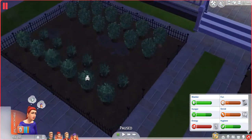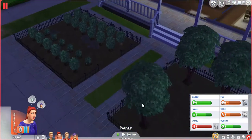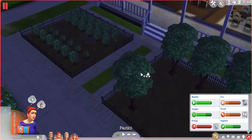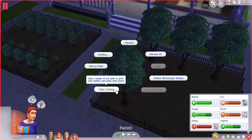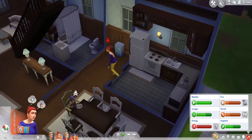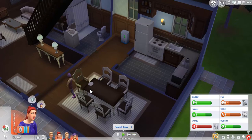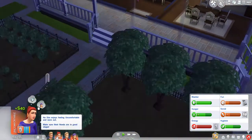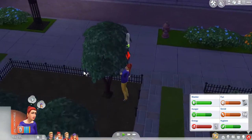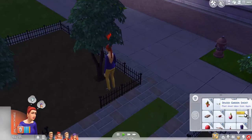Anyway. My dear girl, you are going to take a cutting from a pomegranate, actually. Is this the pomegranate one? Yep, you can take a cutting from this and see whether you get a cutting from a pomegranate tree. Okay, girl, let me just drag that. Perfect. Hello, 60 or 70 simoleons. I don't know, 40 simoleons. Come on. Did she take a cutting from it already? New spliced garden shoot. Aw, come on.